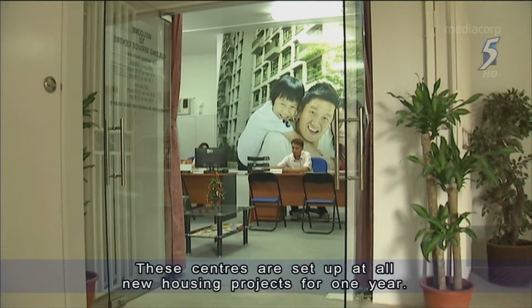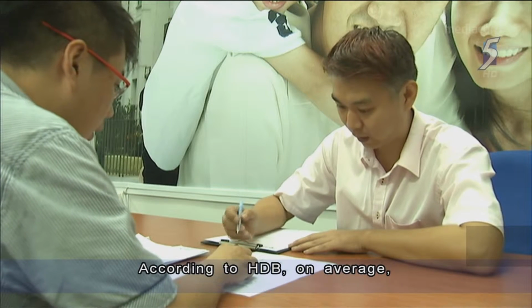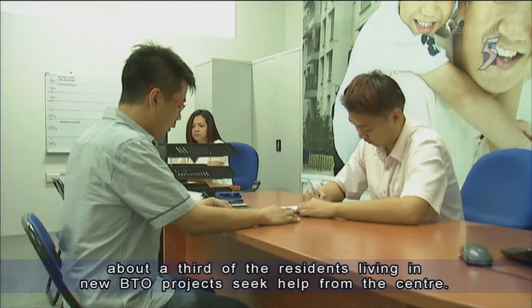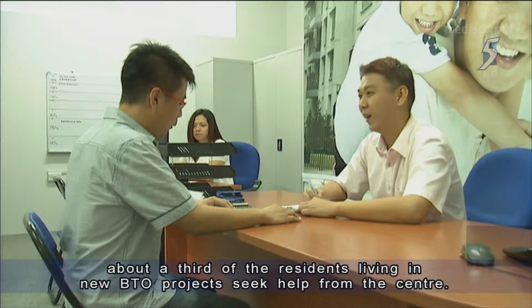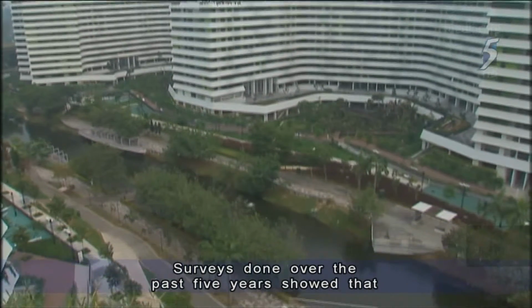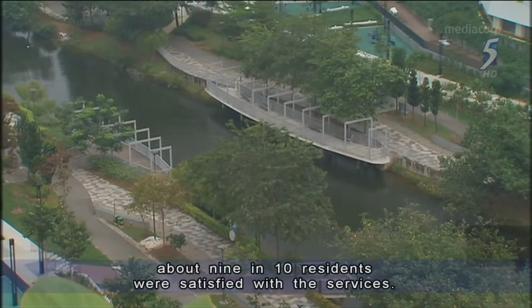These centres are set up at all new housing projects for 1 year. According to HDB, on average, about a third of the residents living in new BTO projects seek help from the centre. Surveys done over the past 5 years showed that about 9 in 10 residents were satisfied with the services.